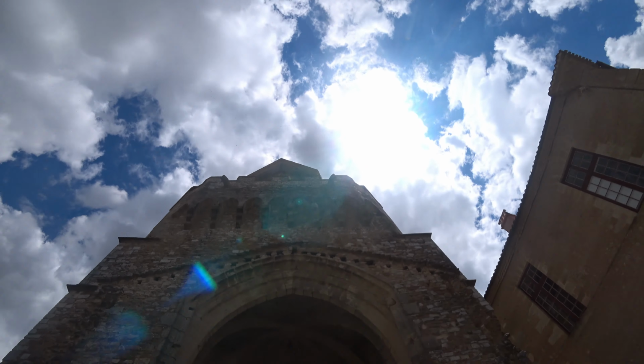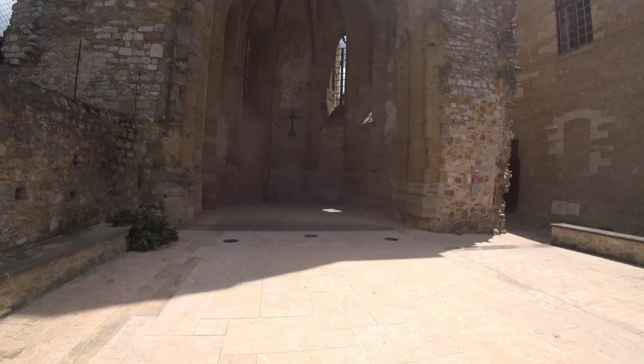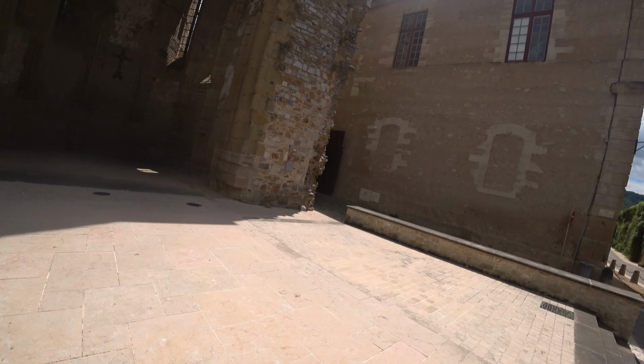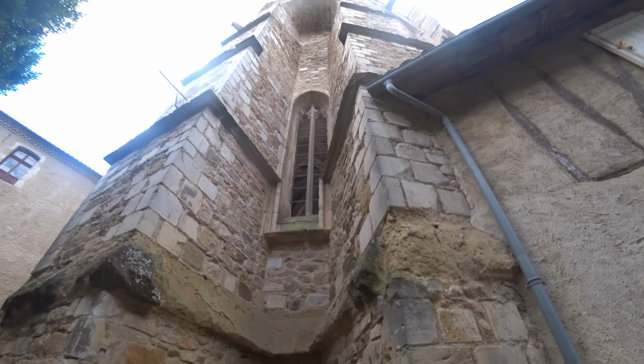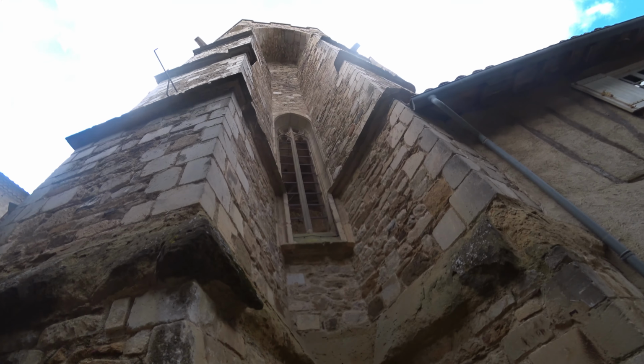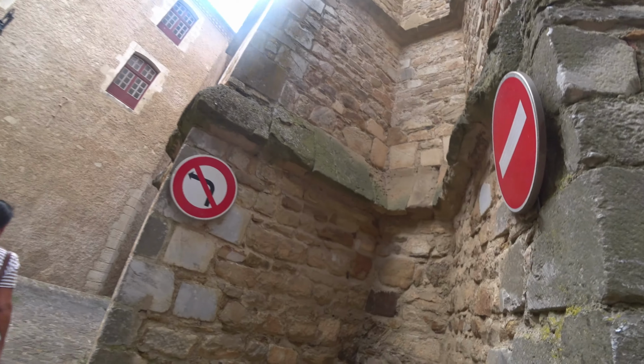The big steeple that you see right here is the steeple of Saint Martin. It was built in the 15th century. What you see right here is pretty much what remains of it, the remains of the parish church of the 15th century. This was destroyed during civil unrest.